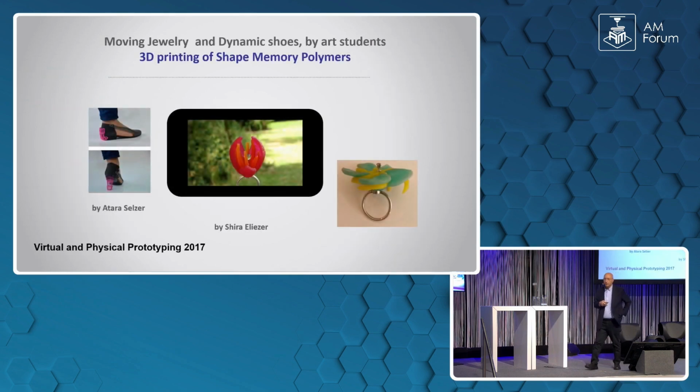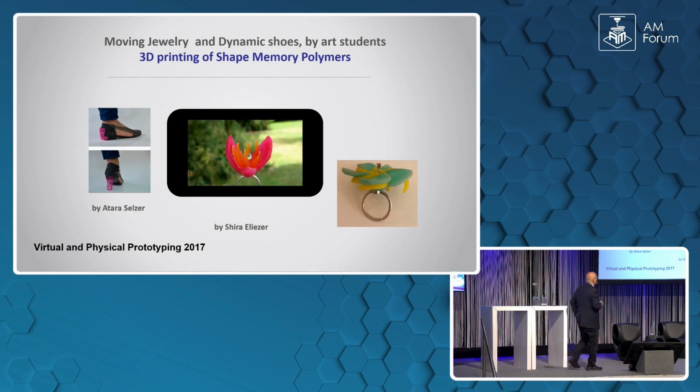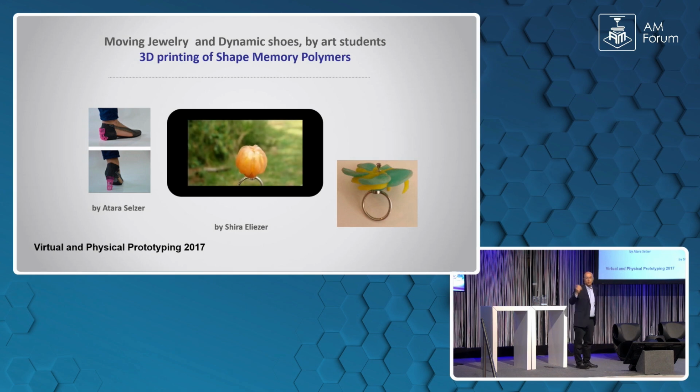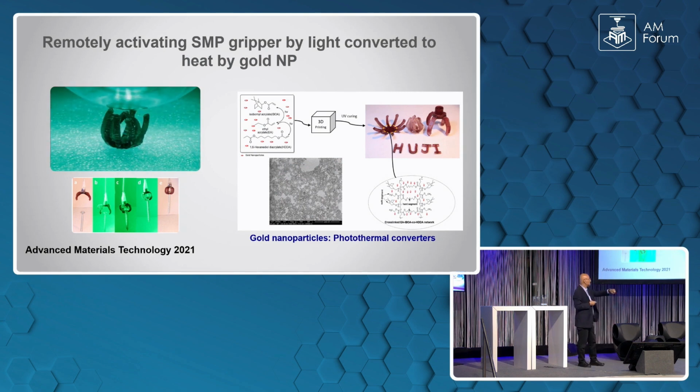We also work quite a lot with the School of Art and Design in Jerusalem, and one student saw our work on shape memory polymers, and what she did was develop dynamic jewelry that can open up when you go to the sun. Or, let's go back to soft robotics. We can make grippers that can open up only upon shining of light. So this was quite cool.